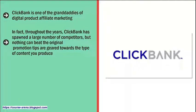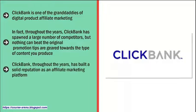Make no mistake, if you want a niche site or have access to niche traffic, ClickBank is a good source of great selling books, software, or other digital products that can instantly be downloaded. ClickBank throughout the years has built a solid reputation as an affiliate marketing platform. It has a very robust tracking system. It also has a wide range of products. This is its biggest attraction.